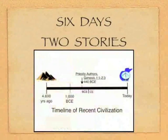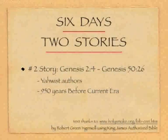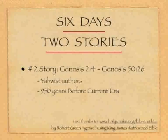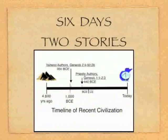The Deuteronomy and priestly authors were writing what is the first story of creation in the Bible. Now, the second story of creation in the Bible, that's found in Genesis 2, was written by the Yahwist authors. That was written 950 years before the current era, or very close to 3,000 years ago. So, even though it's the second story in the Bible, the Yahwist author's story was written 500 years before what is now the first story in the Bible.